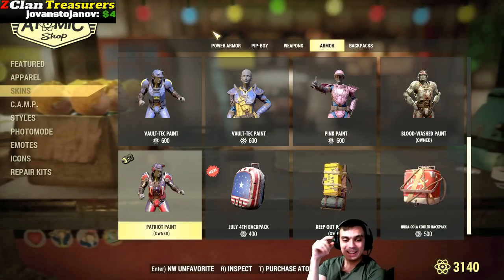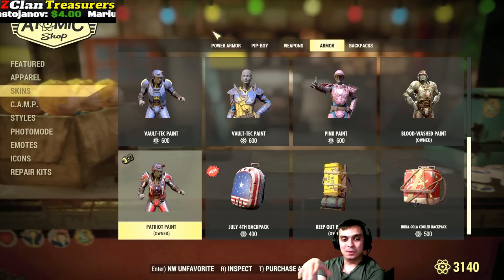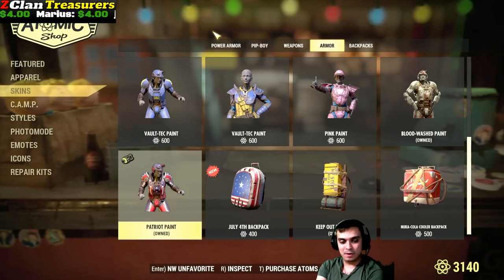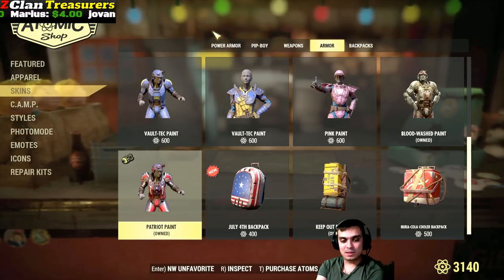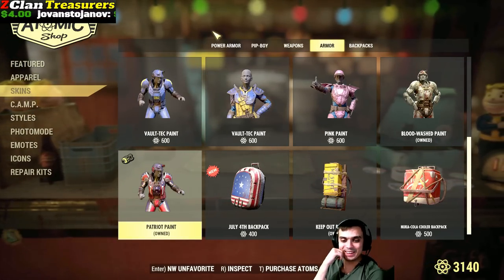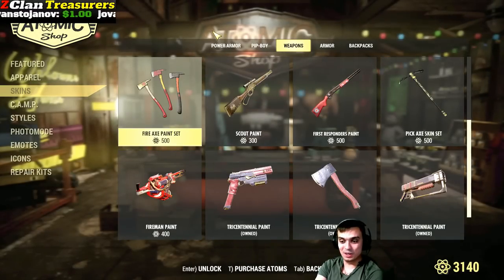So yeah, the thing is, when I watched his video, this skin that I'm showing right now, the one that I owned, the Patriot one, the starting price was 900. So yeah, let's hope that other prices will drop as well.